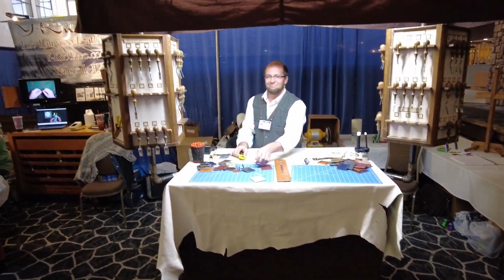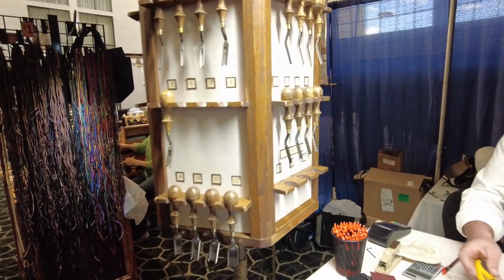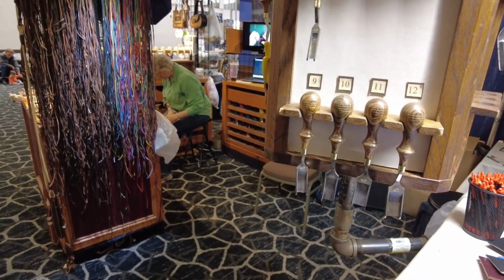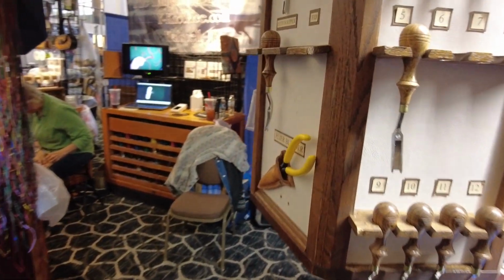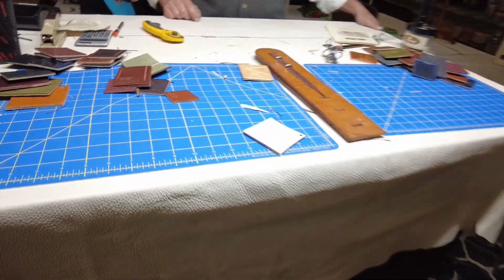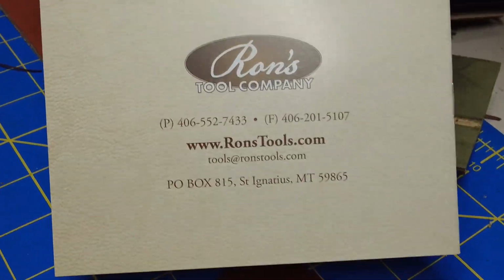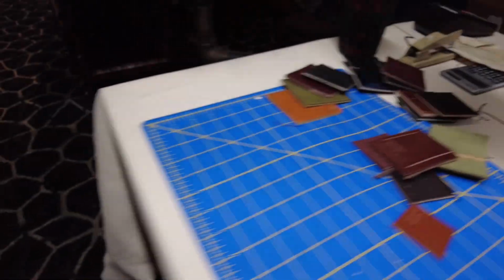All right, so when we turn around, here's Ron's Tools over here. We did a 2-minute tool tip with him, so that'll be up soon. But Ron's, we sell their tools. They have some amazing edgers. Well, they have the most amazing edgers. So round edgers, French edgers, Montana edgers. They have lots of saddle making specific tools, bleeder pliers, things like that. Anyway, Ron's Tools. What's your website? There we go. There's contact information right there. Great folks. Try their edge rub. Thanks, Toby.